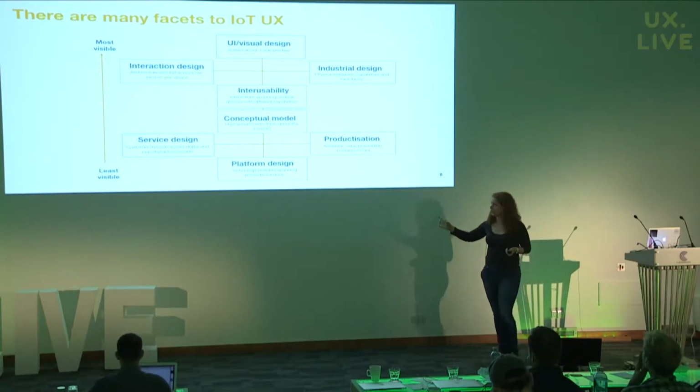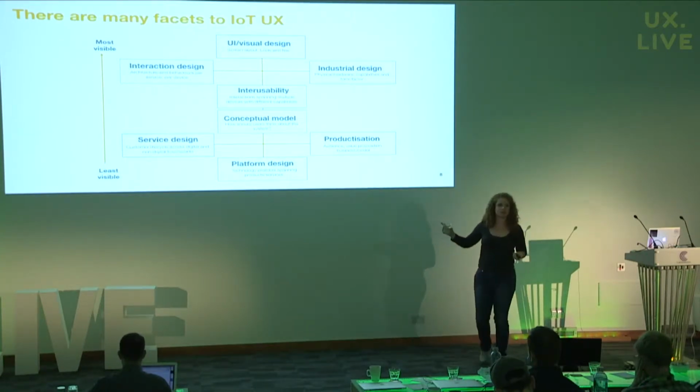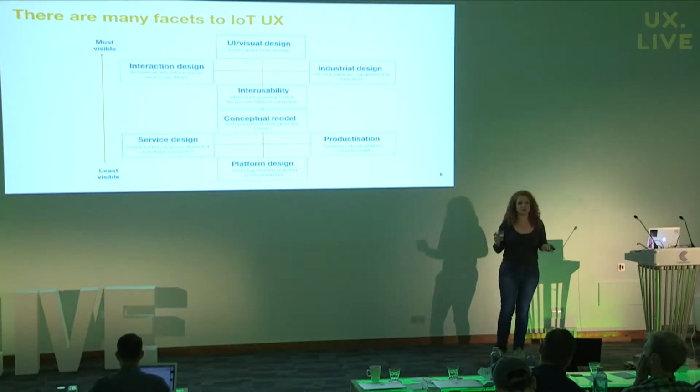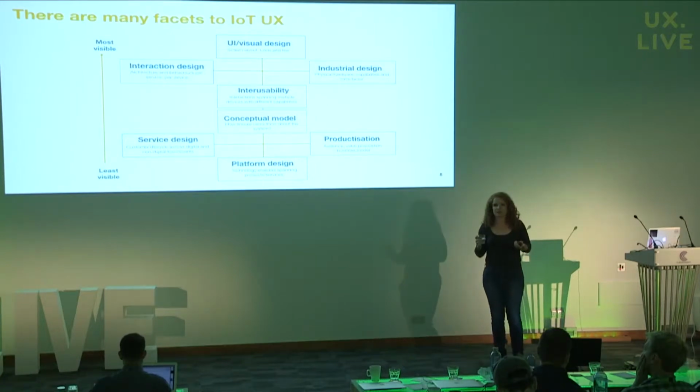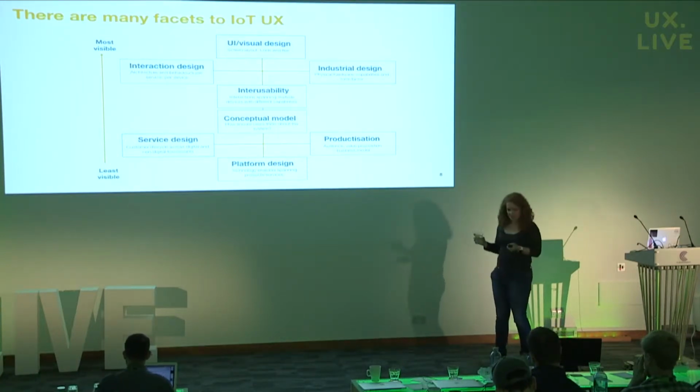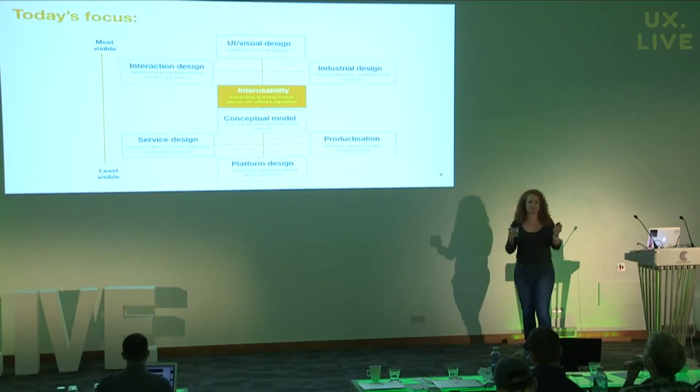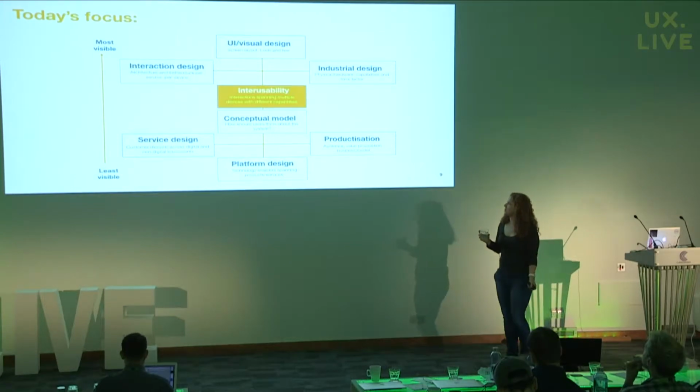And then underpinning everything is technology, so platform design. It might be things like, have you got the right APIs to build the system you want? It might be things like figuring out how things connect and whether they can coordinate in the ways you want them to. Those are all complicated things and questions for way beyond the scope of the time I've got today.